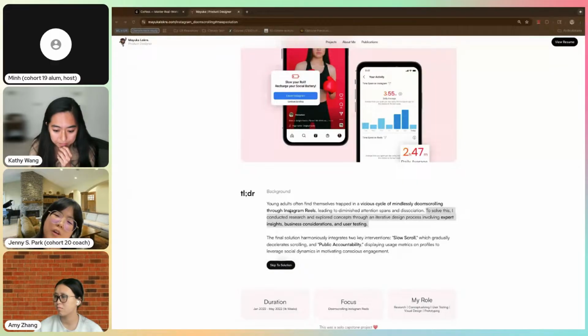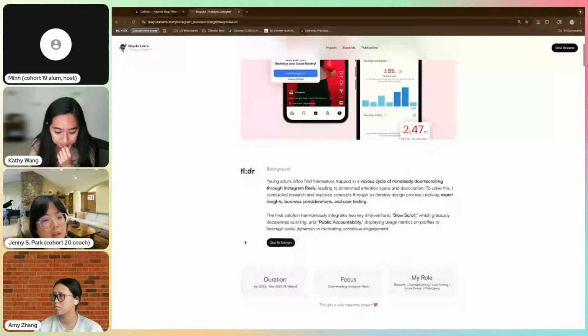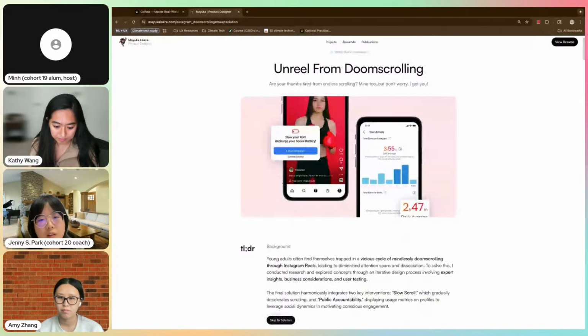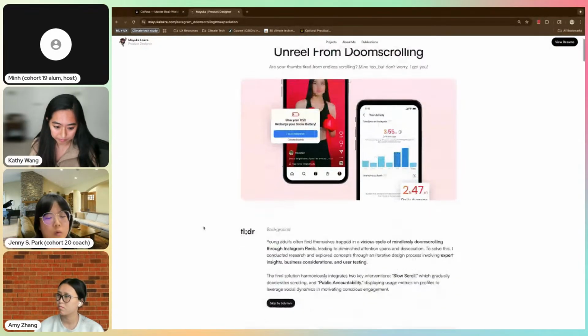I also wonder if you can add a picture into the TLDR, especially because you're a designer. I'm assuming the top image, the title image, is probably a representation of that. But the final solution and then just having images, I think would be really nice too.